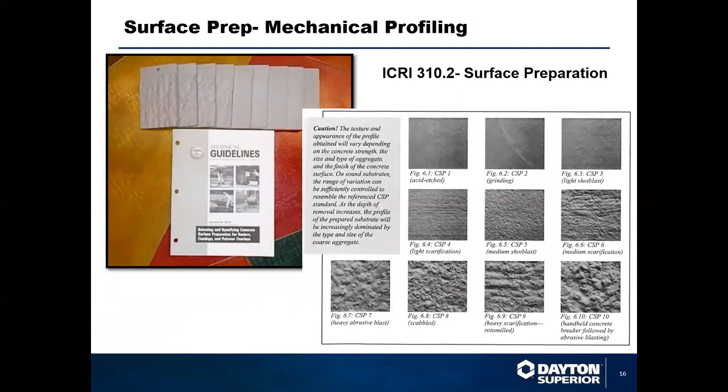Next up, we've got mechanical profiling. So once your repair geometry is figured out, you want to consider your surface profile. So ICRI, the International Concrete Repair Institute, actually defines these CSPs, or concrete surface profiles, and they offer a guidebook and chips if you're interested.